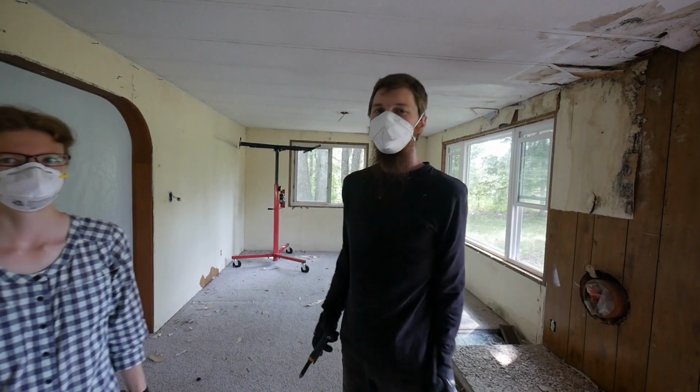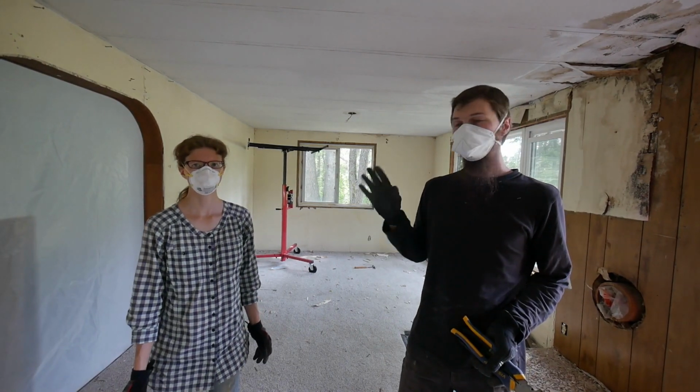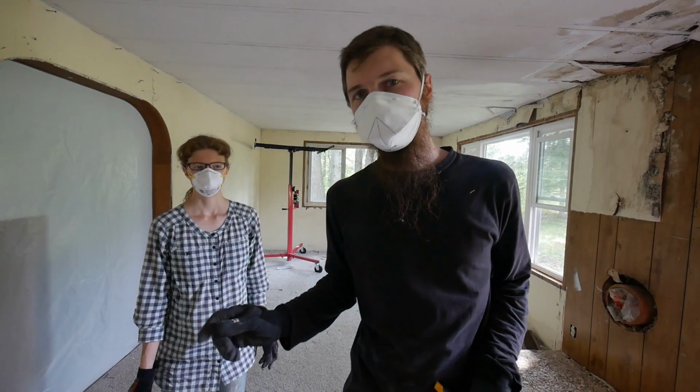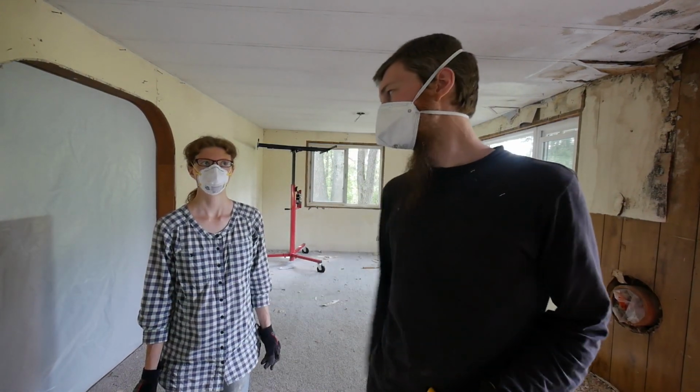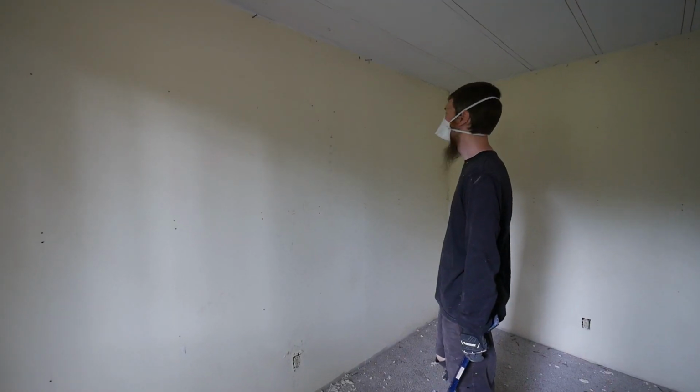No fans are going back in. Nope. Getting ready for round two. All the drywall is down, and now we're left with some nasty paneling covered in old wallpaper, covered in paint, covered in mold. Ew. Where do I begin?